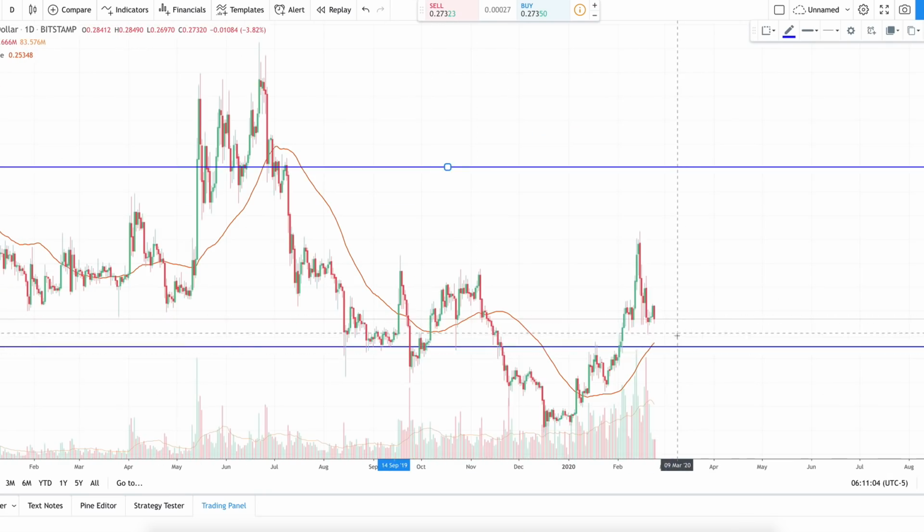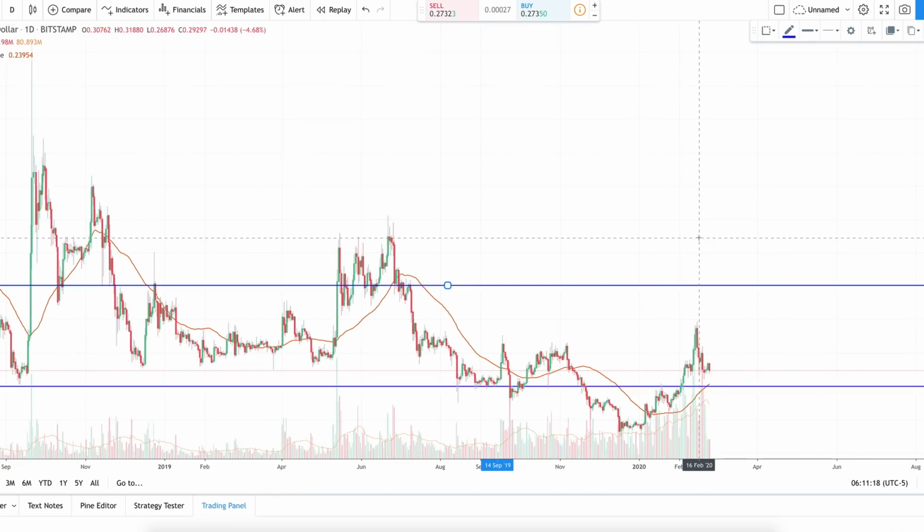So again, 25 cents is all the way down here still. We have come down a little bit. We have gone up as high as 0.347 recently. So I think we're going to see a little bit more of this before the breakout. It's crazy though, because there's a lot going on right now.